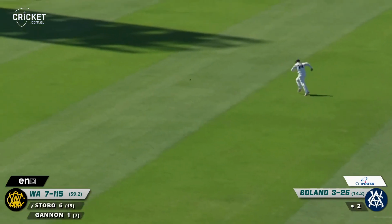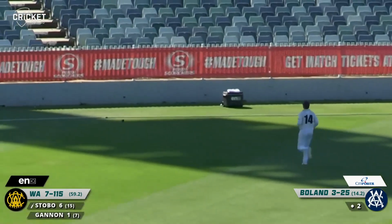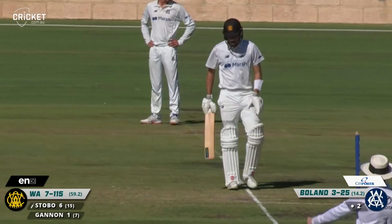That's a lovely little clip off the pads from Stobo. That'll be 4 as well. That'll race away in the shadow of the light tower. And Charlie Stobo gets an early boundary in the 3rd session.